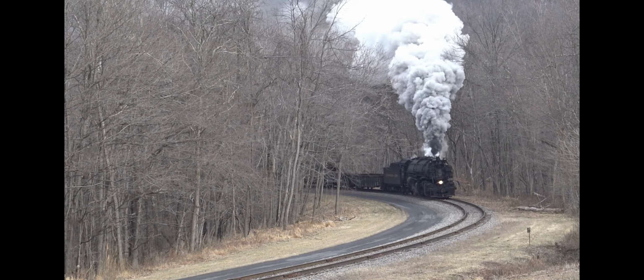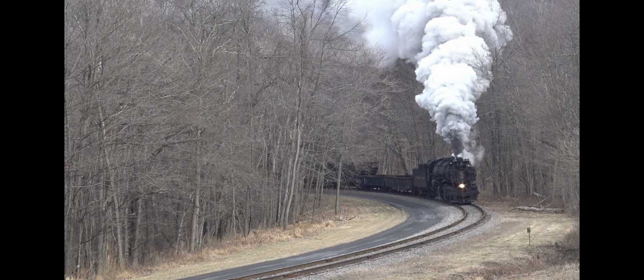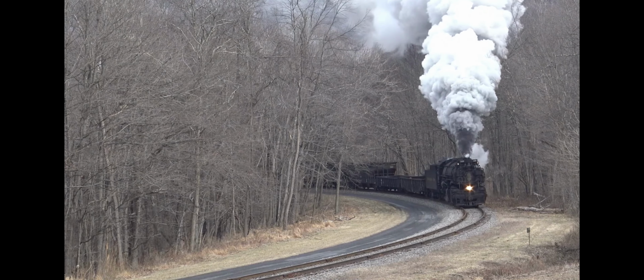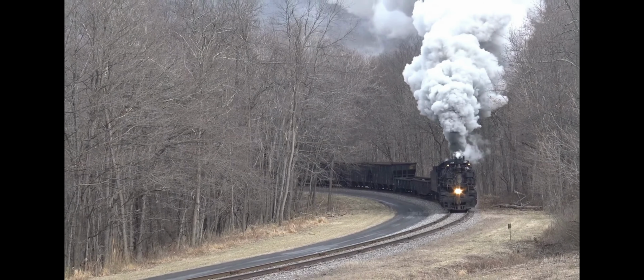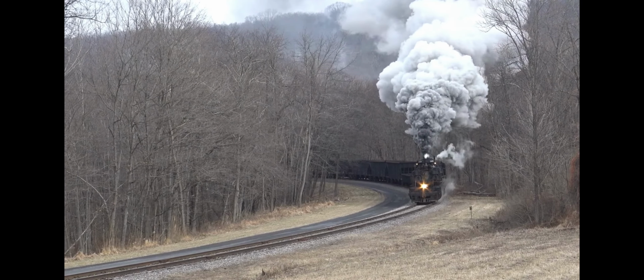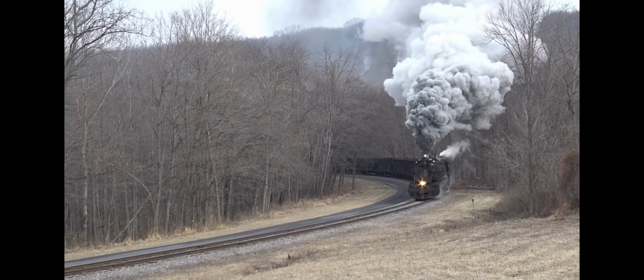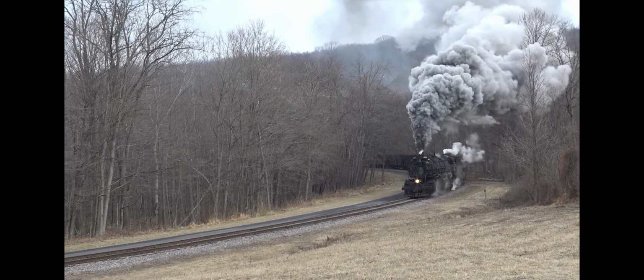Recently, 1309 was returned to Chesapeake and Ohio colors and did a photo charter under her predecessor's flag. The question remains now, what will happen in the future? Well, for 1309, she will continue to serve the scenic railway that brought her back to life. Although not the beast in my eyes, I always enjoy seeing the show 1309 puts on.